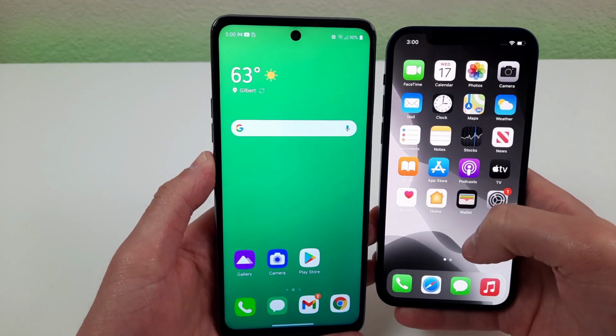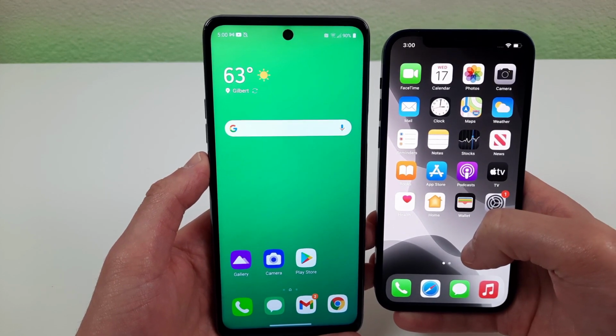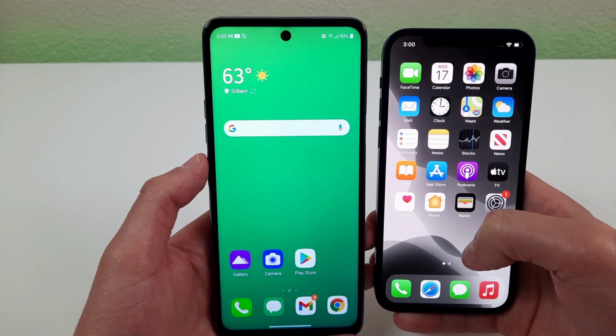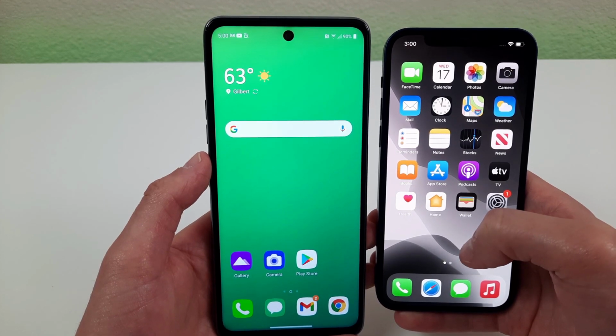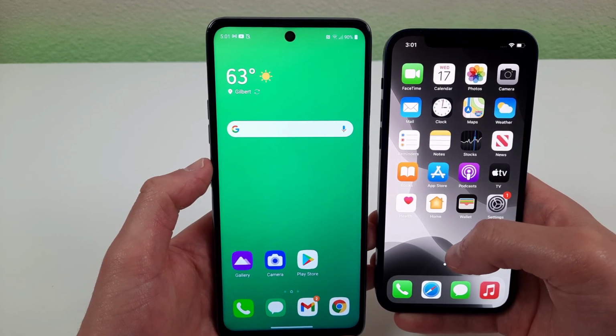The LG K92 5G shoots 4K videos at 30 frames per second in the rear camera, and it can shoot up to 1080p at 30 frames per second in the front camera. The iPhone 12 can shoot 4K at 60 frames per second in both rear and front cameras. So the quality of the video is going to be a little bit higher on the iPhone 12 as well.